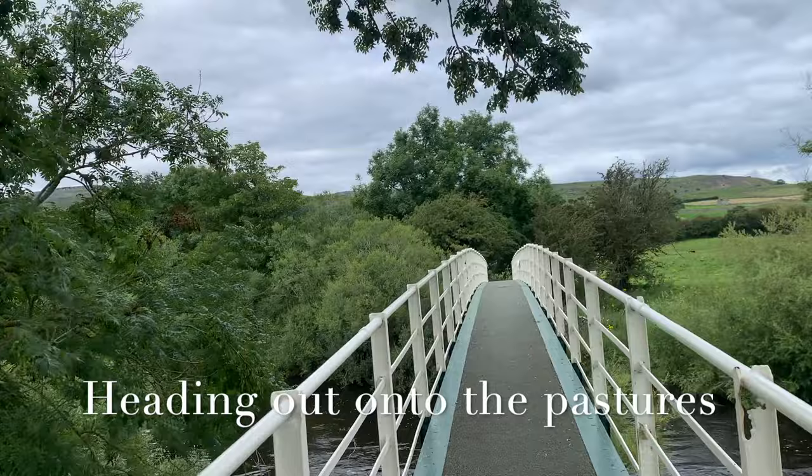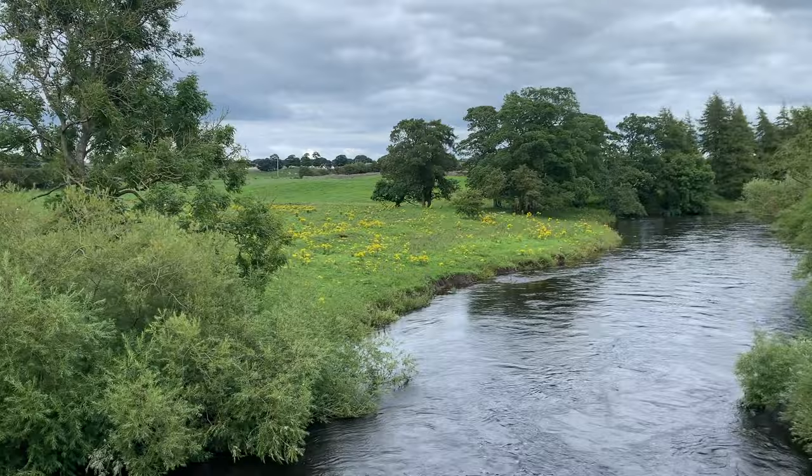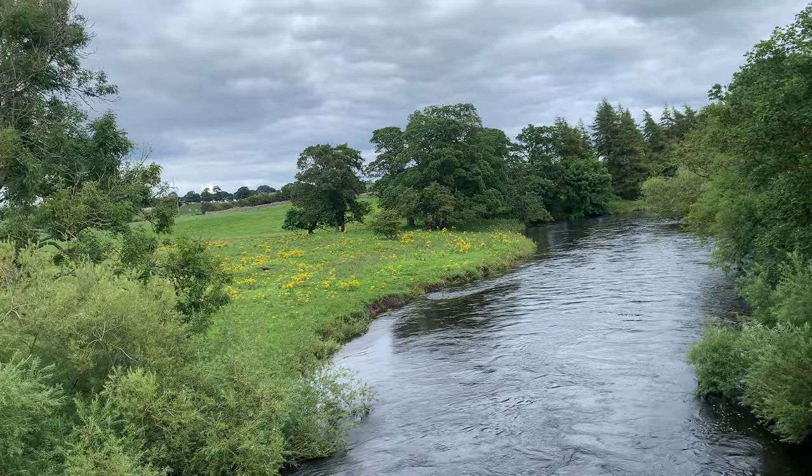It's now the middle of July and it has been a really wet, windy month. Not like the summer we had hoped for. May and June were quite nice, but the last couple of weeks we've seen torrential rain. And as you can see, the river is quite high and running faster than it probably would normally.